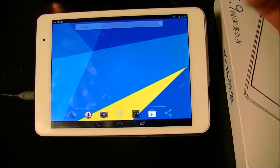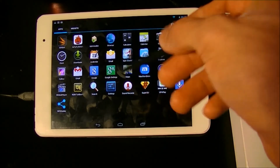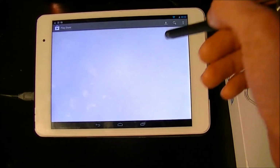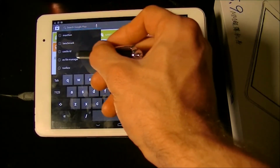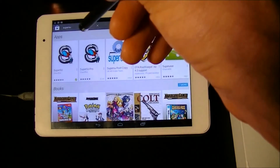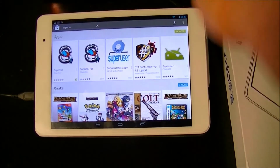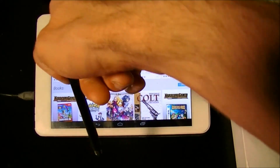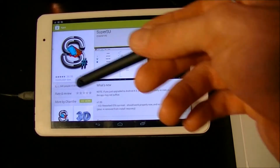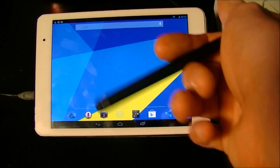But also before I go, this is not rooted. This is not pre-rooted. So you have to go into the Play Store, and you have to type in SuperSU, which you can just download the free version, and it will automatically root your device. Of course, you have to open it first, and then it'll install the binaries and whatnot. It'll update them. But that's pretty much all you have to do.